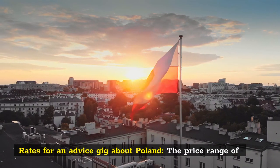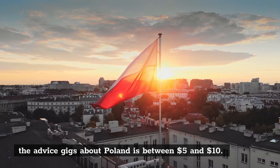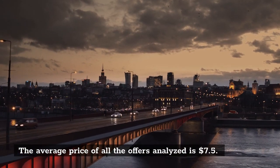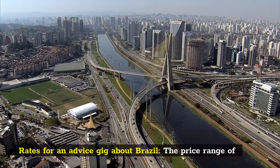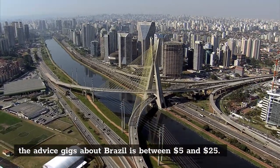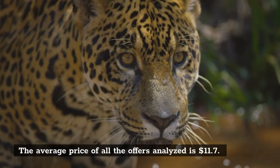Rates for an advice gig about Poland. The price range of the advice gigs about Poland is between $5 and $10. The average price of all the offers analyzed is $7.50. Rates for an advice gig about Brazil. The price range of the advice gigs about Brazil is between $5 and $25. The average price of all the offers analyzed is $11.70.